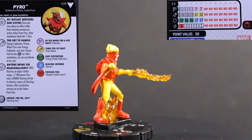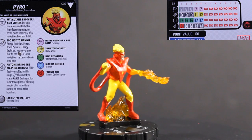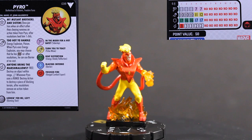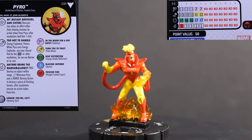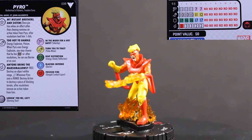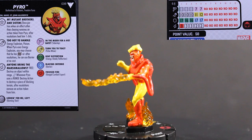Then the special on his damage is Free. Destroy an object within range. Whenever Pyro uses a ranged destroy action to destroy a piece of blocking terrain, after resolutions, remove an action token from him. So basically, he doesn't lose anything by destroying barrier and stuff like that.